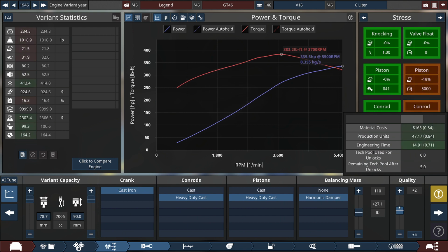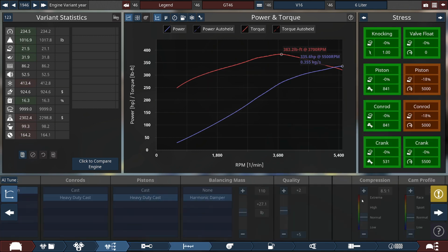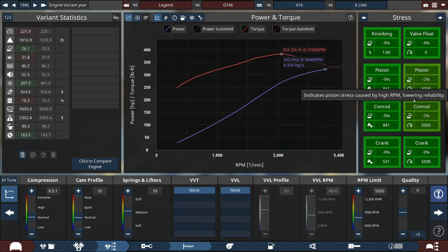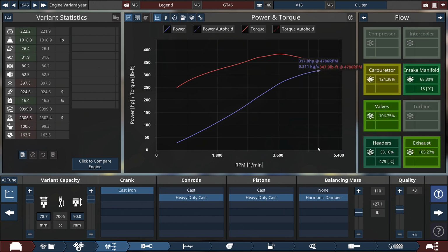So what's going to be the minimum that gets me 5,000? That looks pretty good right there. Yeah, 5,000 is going to be our absolute limit here. So let's go ahead and reduce our RPM limit here a little bit. That puts us to 5,000. It's still a little bit of stress. I don't like that. I'm going to increase this a little bit. I want some reliability. No, looks good to me. Sweet. So now we have this 5,000 RPM.